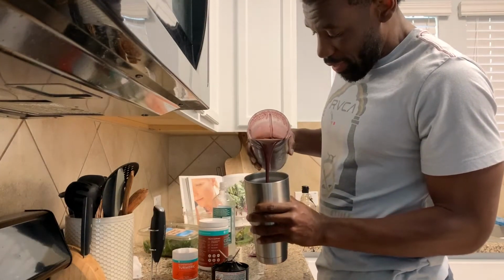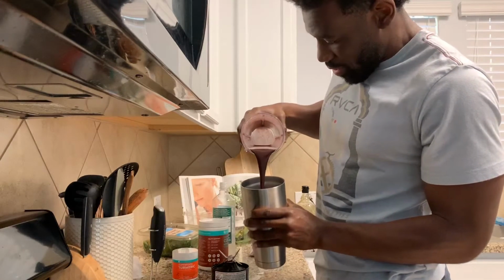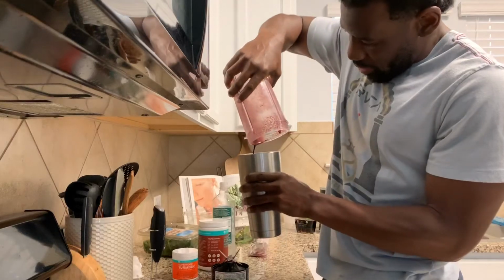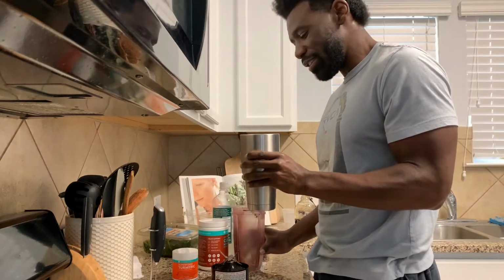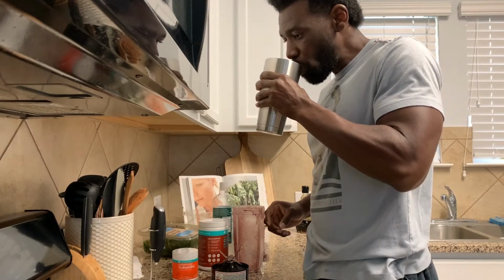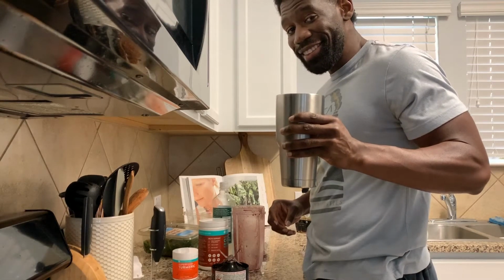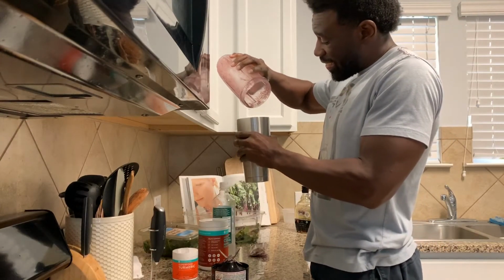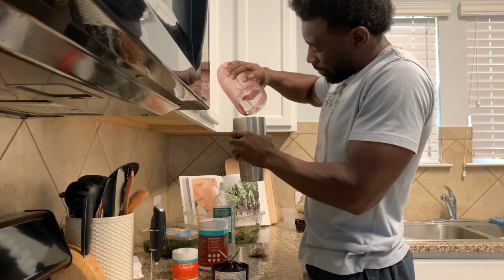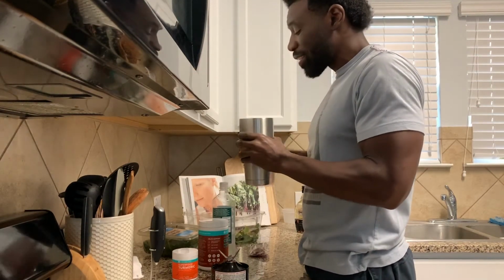A little Yeti. Pours consistent, nice and smooth. Sometimes you get those chunks in it. I do not like that. Let's taste it. Tastes sweet. Tastes like it got some berries in it. Tastes like it has a little bit of chocolate in it. Tastes like it has a lot of nutrients in it though.